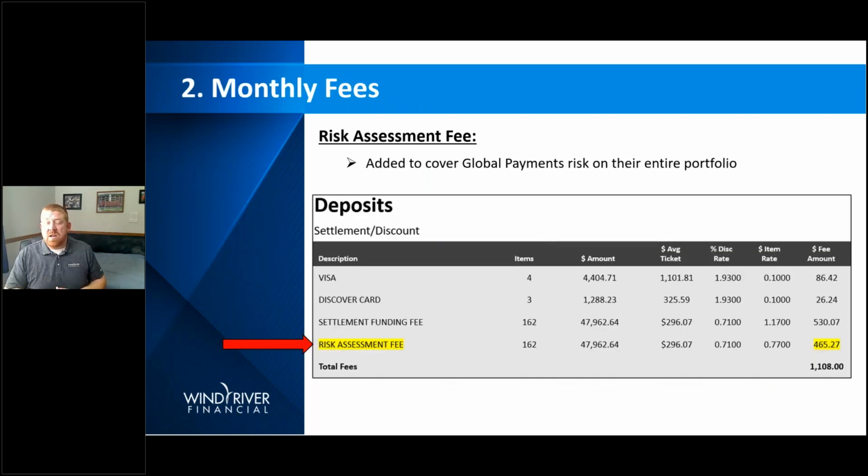Monthly fees. Some of you may have attended our sneaky fee webinar that we did a few months ago. I think historically, the transaction cost is where a lot of processors were adding in fees or raising fees. But really, we're seeing monthly fees as a new area where a lot of processors are either increasing fees or adding fees. One that we want to highlight here is the risk assessment fee.